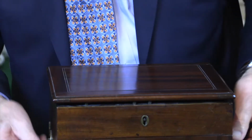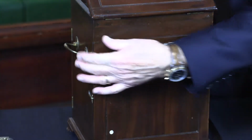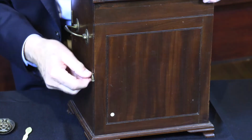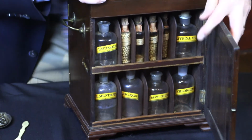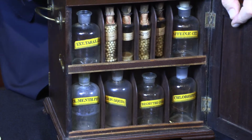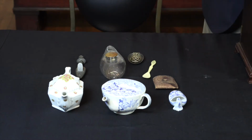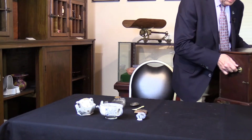Then you go to the back of this piece, and there's another space that has more basic medications that can be used to put together whatever the patient needs. And the nice thing about it is, if you forget to lock it manually, there is a small lever here, so when you close it, it locks everything. Now we're going to move to another group of instruments.